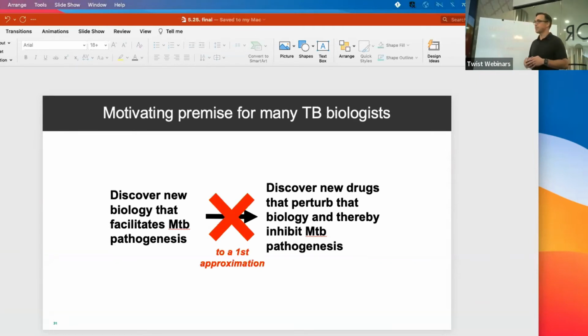For bacteria, we have not yet been successful, in a clinically meaningful sense, at starting with a target and ending up with a drug. This requires what's called target-based drug discovery to work. And as a biologist, this is usually how I motivate my work. If that doesn't work, then this rings a little hollow. So why doesn't this work, and can we get it to work?